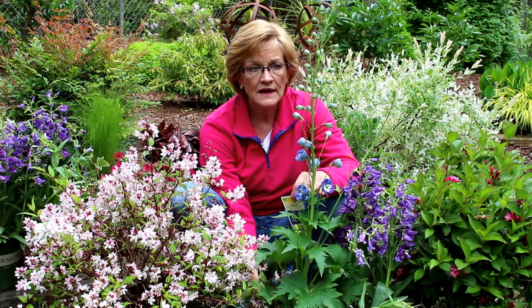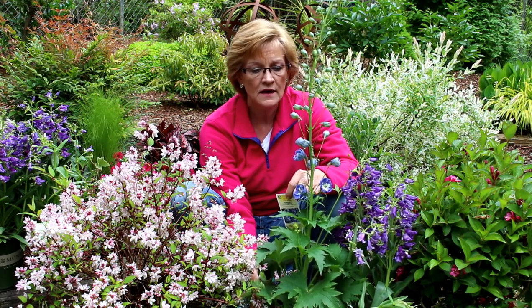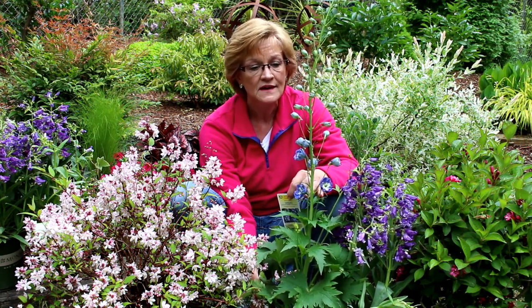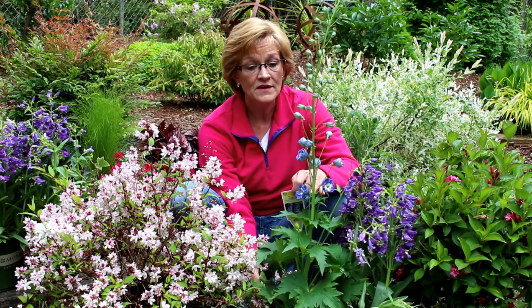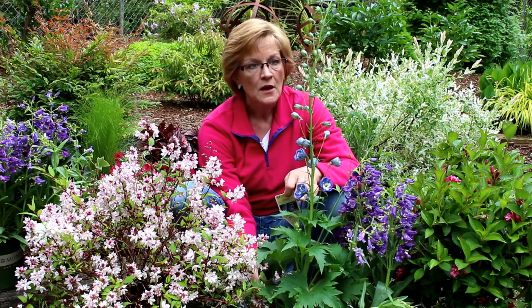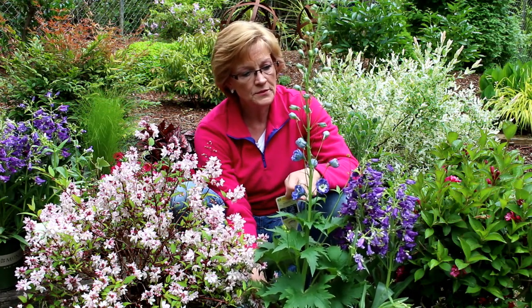Now, they don't like the hot, late afternoon heat. They love morning sun and maybe a little bit of afternoon sun, but after 2 o'clock, it's a good idea to have these stationed in a place where they'll actually receive some shade. I've seen them balk at having a lot of sun in the late afternoon, and I've ended up having to move them later. But the Delphiniums are amazing perennials.